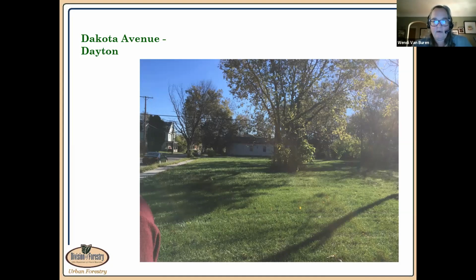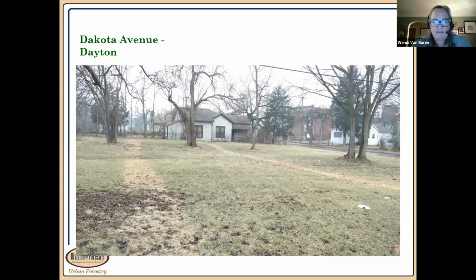And what we did the fall before is we figured out how wide the mower deck was, so it'd be very easy to mow. We killed all the honeysuckle, the tree of heaven, and then we set out the rows of the trees that we put in.